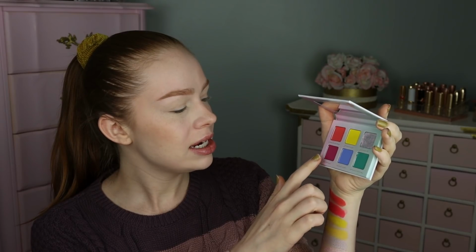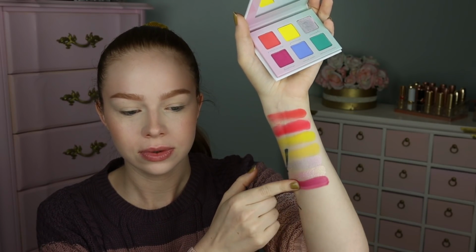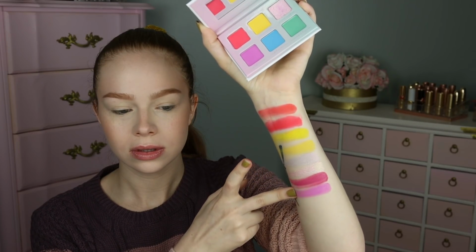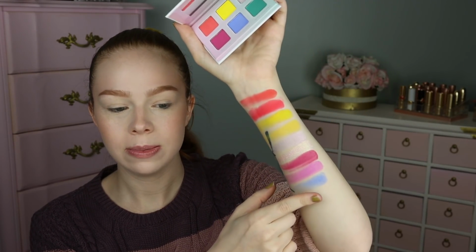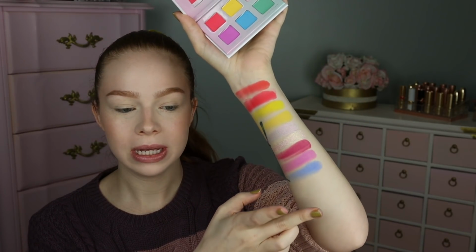Okay, the next shade in volume 1 is this kind of berry shade. Oops, obviously I swatched that a little bit funny. And then in 1.2, we have like a light purple. Okay, next in volume 1, we have a really beautiful light blue. Oh, okay, that one's very pastel. And then in volume 1.2, we have another light blue. This one is a little bit less purple.